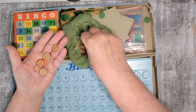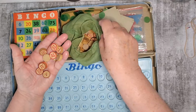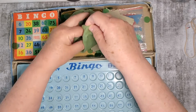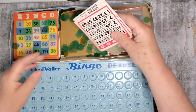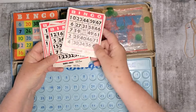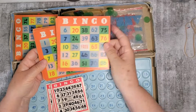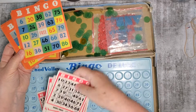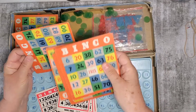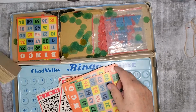And my husband Tony said to me, how are you going to use those? I said, oh, maybe on the front of journals. They're lovely. If you've got any other ideas, I'd love to hear them. Then you've got these bingo cards. We've also got these, all the original colour ones. I reckon these were shoved in from another collection, but all the colour ones, all made of cardboard, all in really good condition, and there's quite a few of them.